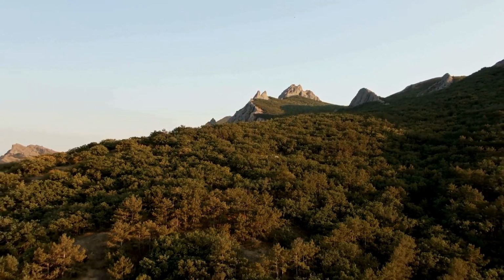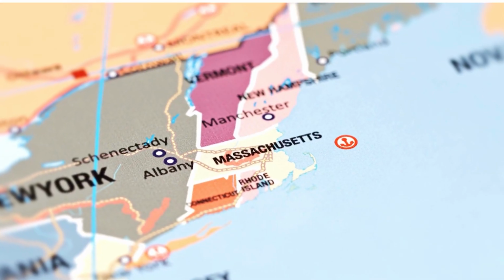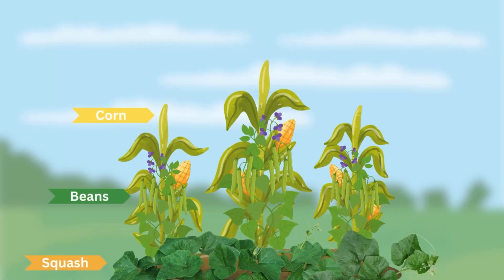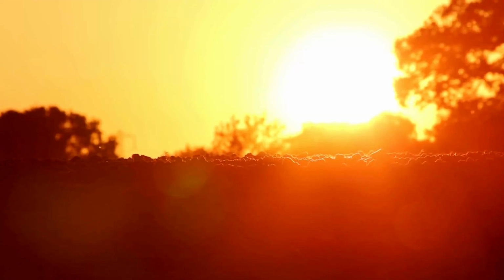Long before the arrival of the Pilgrims, Native American tribes developed advanced farming techniques tailored to their surroundings. Right here, I'm actually in Massachusetts. Central to their success was the Three Sisters method, a brilliant system of planting corn, beans, and squash together in a way that allowed each crop to support the other. This wasn't random chance. It was a calculated approach to maximizing the land's potential while conserving resources.